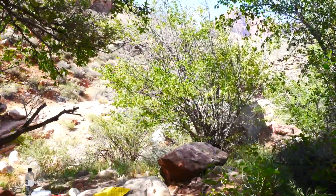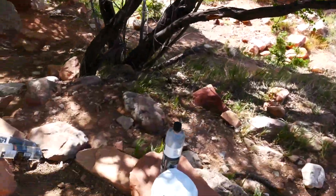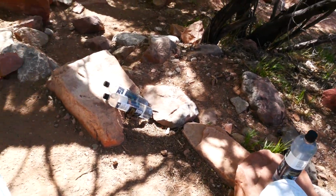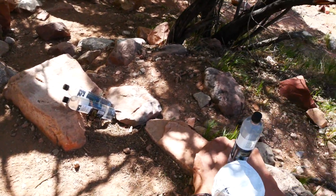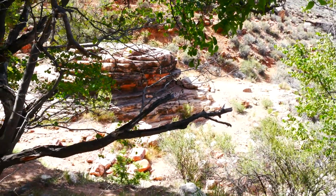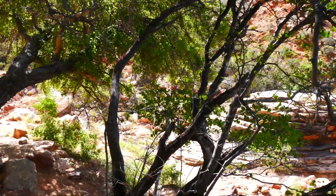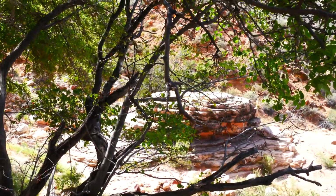Thank God the store was open at Phantom, because at least I got a couple of snacks there. I have 3 liters of water. So being only a couple miles from Indian Garden, I stocked up on water, so I don't need anything. I assumed that this was going to be dry anyway. Most of them are down through here till you get.